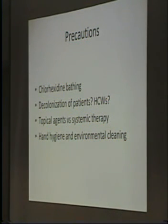Systemic therapy is really important, especially if you're implanting any kind of prosthetic device, because if you know the patient's colonized with MRSA, they shouldn't get cefazolin before surgery. They should get what?